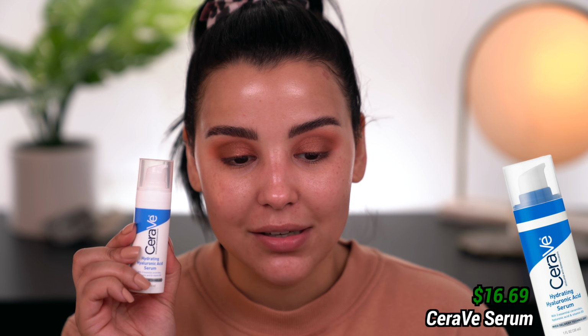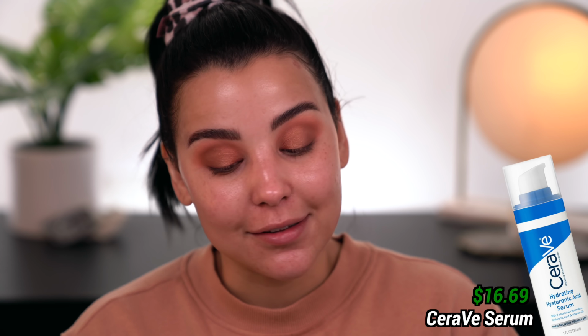So anyways, back to the hydrating hyaluronic acid serum. I'm gonna take just a little bit of this and put this on all over. So this is kind of what the formula looks like. Not too bad. And I'm just gonna work this into my skin. By the way, my skin, let's talk about it. She is doing amazing, honey.